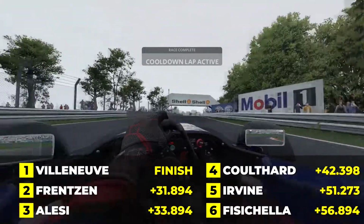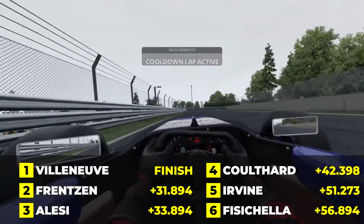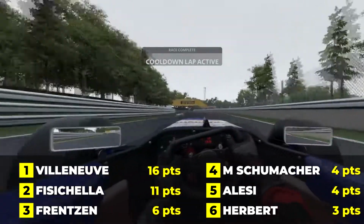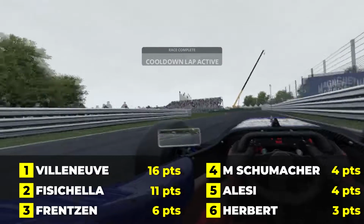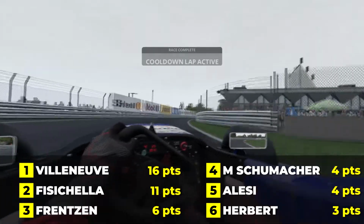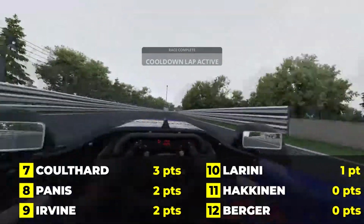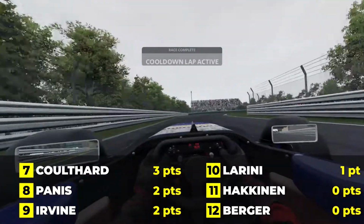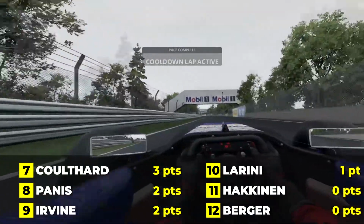And well, we see right now Alesi actually finished in third with a small gap only to France, and the other point scorers today are Coulthard, Irvine and Fisichella. Coulthard taking the first points for McLaren, and this is the driver standings. Villeneuve takes the lead, Fisichella still in second, then Frentzen now entering in third, Schumacher without any points fourth, fifth Alesi, sixth Johnny Herbert, then 7th Coulthard, Panis, Irvine, Larini and Häkkinen and Berger, the first ones without any points, as they got a little bit unlucky. Häkkinen finishing 7th in Imola and Berger finishing 7th here.